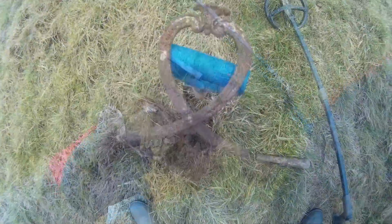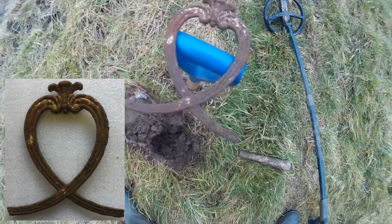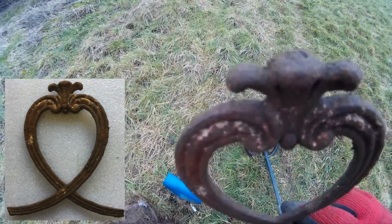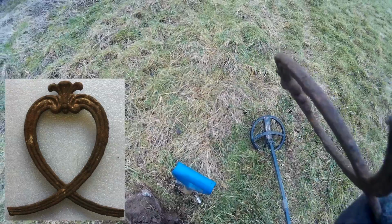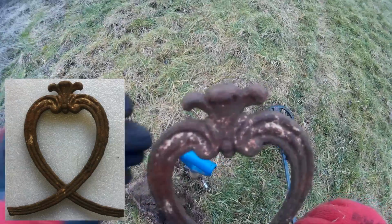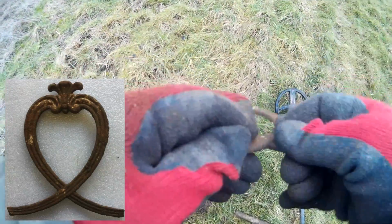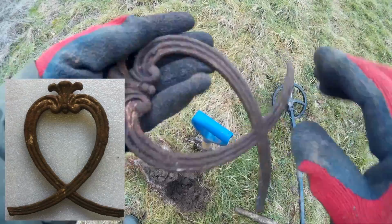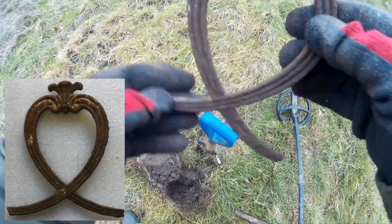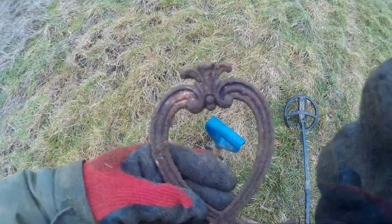On to the next. Well, I didn't expect to find that. It's some sort of decorative piece in the shape of a heart, maybe. No idea what it is. Obviously broken, or maybe not broken, maybe that was the end. Got a little hole in the top there. So what on earth, maybe it was hanging, no idea. But that is one piece of decorative iron. Same both sides. So what that was, maybe it was on the top of a fencing or something. No idea, but that looks Victorian.